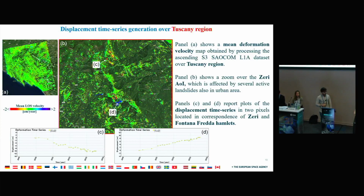So let's move to another example, actually to another natural hazard, that is actually the first hazard in Italy, that is landslide. This is Tuscany region, and here we report some examples of landslides affecting this area, also in urbanized areas, so very dangerous. And here we have a pixel on the left, in Zeri region, and on the right in the Fontana Fredda hamlet, okay?